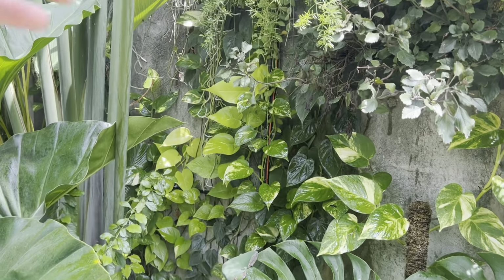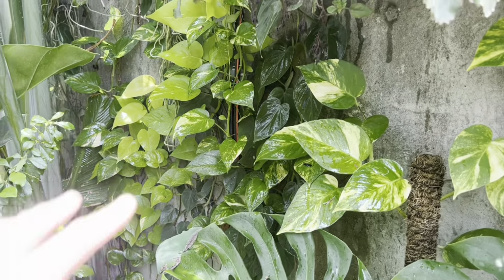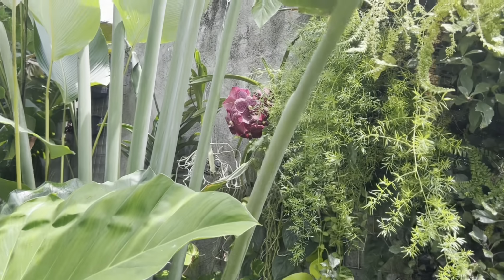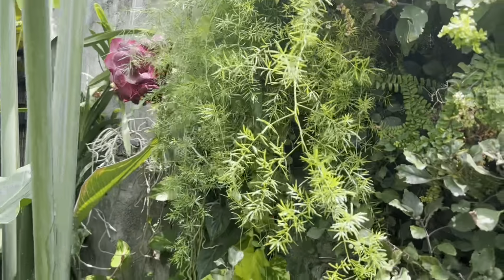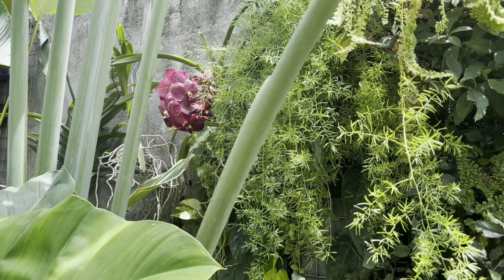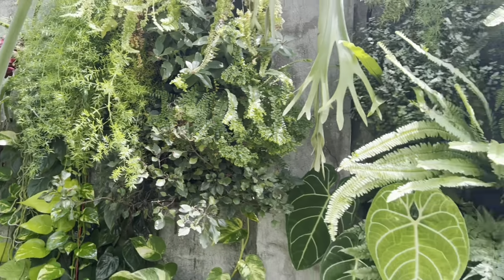So we've got lots of stuff growing up the wall there. I've got lots of pothos just to give that wall some color. And then over there you'll see we have some Vanda orchids that have just flowered, and I think the other Vanda orchids behind it are going to flower soon, but they're really nice. I'd like to get some more orchids to fill up that back wall there because they look really, really cool.